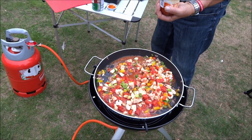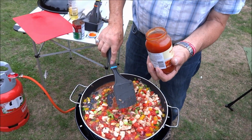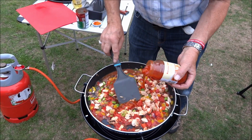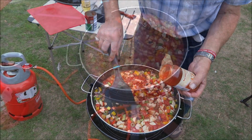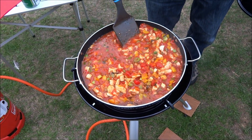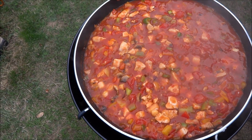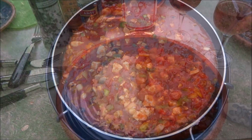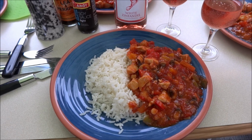And now we're going to add the sweet and sour sauce, a Tesco's. Oh, good. Well, it's gurgling away there nicely now, Joe. Yeah, isn't it, mate? Well, it's almost ready to go. Look at that, bubbling away. Another delicious meal from the Poshcats menu.